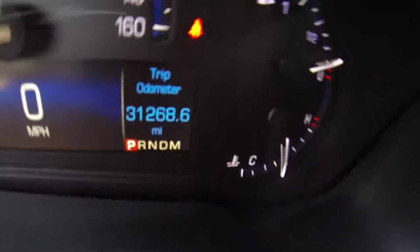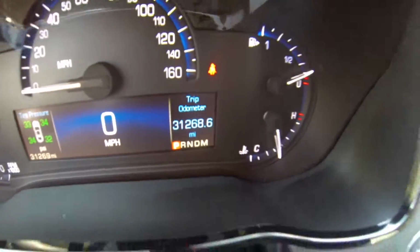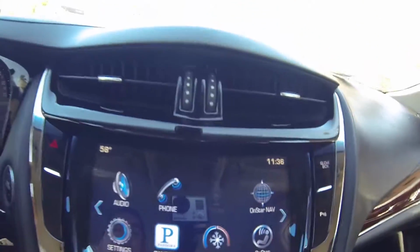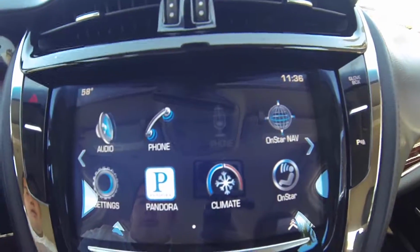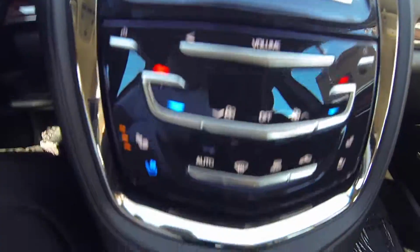Vehicle does have 31,268 miles. Here you have your parking brake, your light dimmer, Bluetooth audio, OnStar navigation, digital climate controls, Pandora, heated and cooled driver and passenger seat.